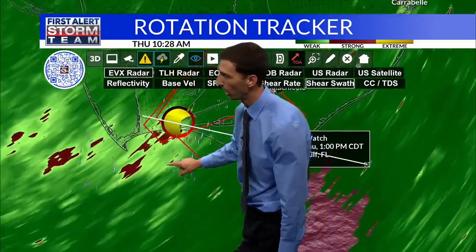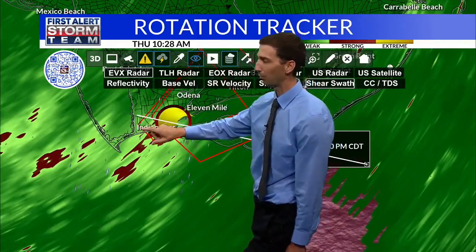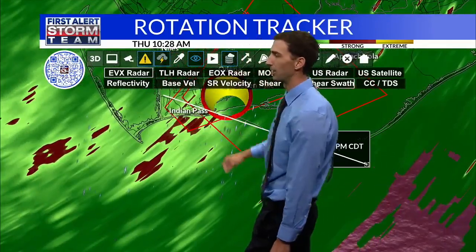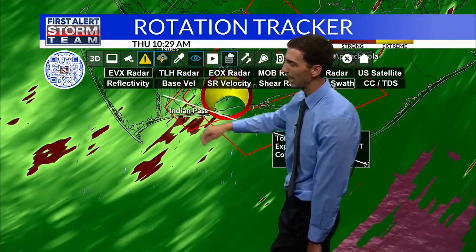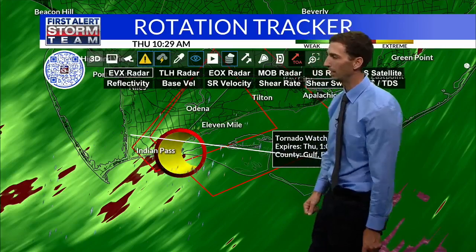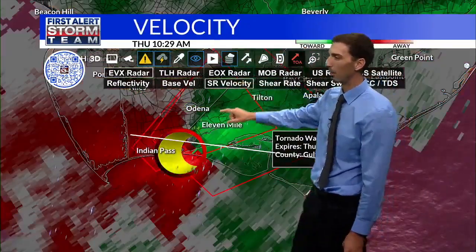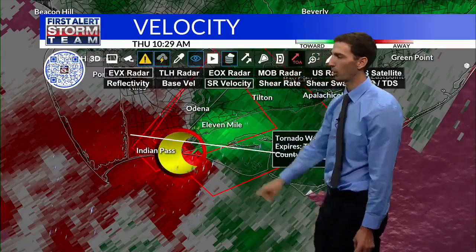So potentially there could be damage in the Indian Pass area going out toward Cape San Blas, where this rotation did at least work right on the shoreline. You can see that right on the edge of the shoreline. It looks like that's exactly where it is continuing as well, so kind of hitting the gap there of Indian Pass. It looks like that is where the shear is the highest and where we are seeing that rotation. So right underneath that couplet, that is where a tornado is possible.